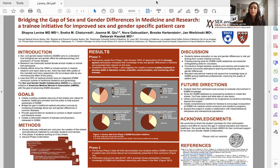At this time, I would like to thank all of our student volunteers for their enthusiastic passion and effort to narrow this gap in medical education and improve healthcare. We would like to thank AMWA for their continued support for the Sex and Gender Health Collaborative.